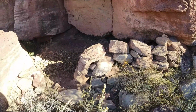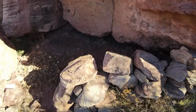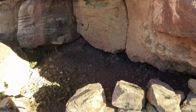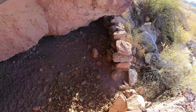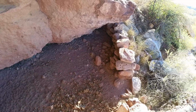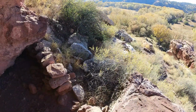So there's a wall here, but again, I don't think this is ancient because it's not the style that we typically see ancient ruins in. Probably to keep horses in or cows. Yeah, I don't know. This is a very good shelter though. It was probably used in ancient times, but that wall is definitely not ancient, although it could be restacked.